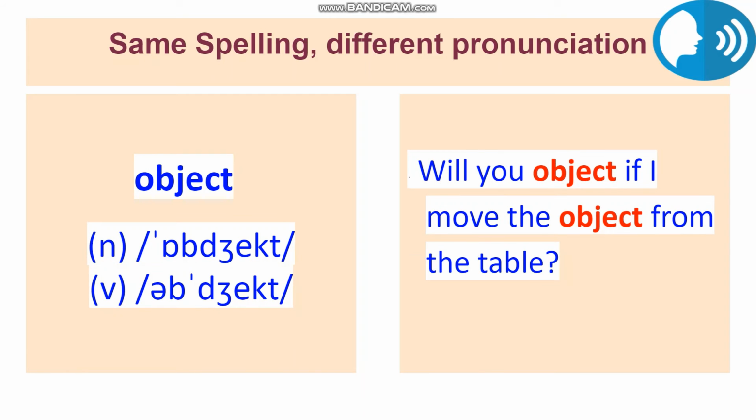Object. Let's look at the two different pronunciations, similar to the earlier word. Here the stress in different places explains the meaning of the word. So when I stress on the first syllable of the word, object, which means any item, any curio, any lovely looking thing. Object, and the verb is object. So object is to put up a fight, or not to agree with something. So will you object if I move the object from the table?